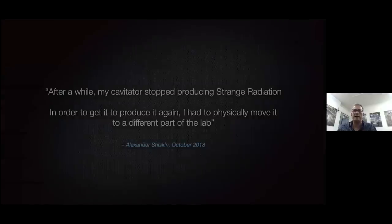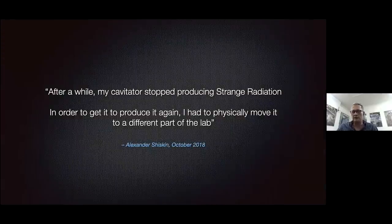Now we've been talking about him, that he said in a private conversation to me in 2018. He says, after a while, my cavitator stopped producing strange radiation. In order to get it to produce it again, I had to physically move it to a different part of the lab.